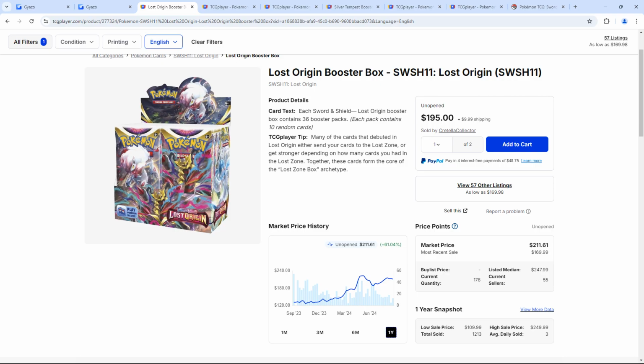It went from 180 to 120, it's worth nothing now. It's really funny how people sometimes think that way, but you just got to know that reprints do not affect prices long term, and even short term. It took less than a year for Lost Origin to retrace back up to what it was and even go up beyond that. Now it's $210.